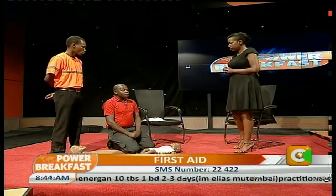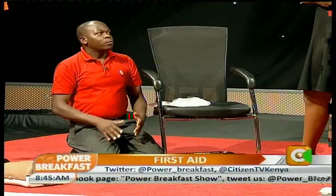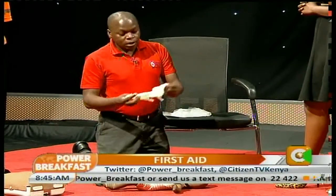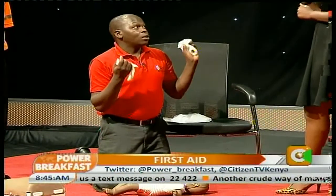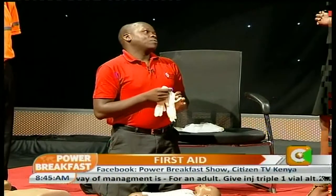In a road accident, the first thing you want to do is to ensure that you are safe. So if there's traffic, have somebody control the traffic. Then from there, probably you might have a set of gloves like this. Always have gloves in your car. If you don't have gloves, you can use polythene bags. They can also offer some protection.